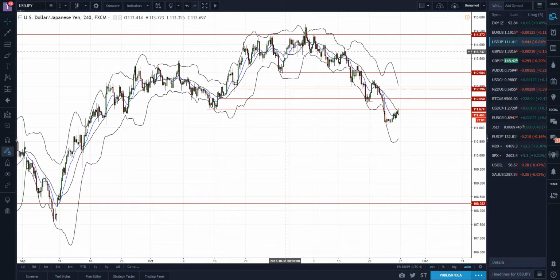So I identified an obvious low and an obvious high, of where, okay, if we break this, we're bullish. If we break this, we're bearish. In between, no fucks given. It's gonna go wherever it wants. There's no way to change that.